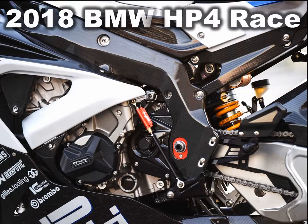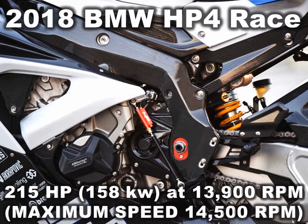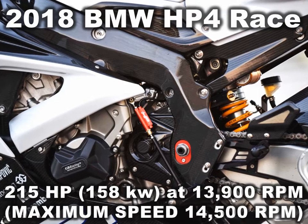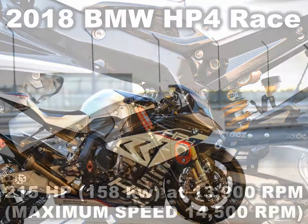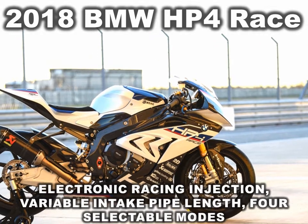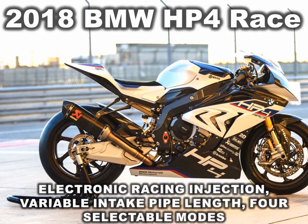One downside, aside from its stratospheric price, is that the HP4's lucky and affluent owners won't be able to flaunt it at the local burger barn, as it lacks lights and other accoutrements that would enable it to be sold for street use. It's a track-only special limited to just 750 units worldwide. BMW says about 10% of them will make their way to our shores.